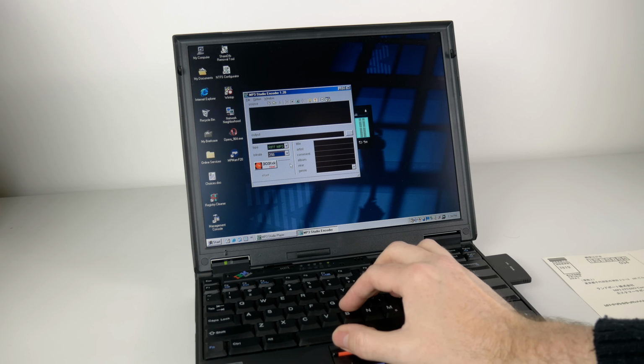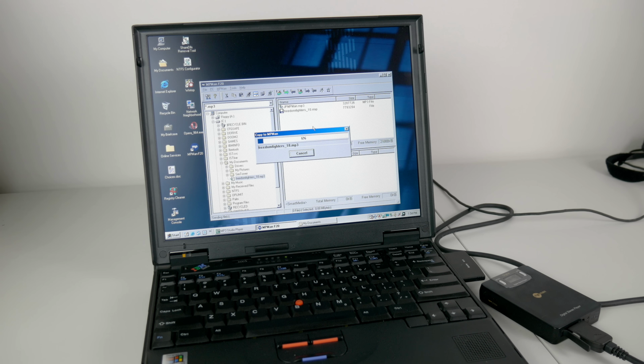Okay, so as you probably could have predicted, I had to re-encode that as a regular MP3. I made the assumption that the player would just automatically support anything that the software it actually came with would put out, but that apparently is not the case. So I'm going to go ahead and transfer this regular MP3 over, and hopefully that'll work.